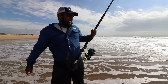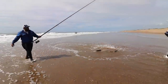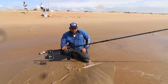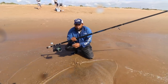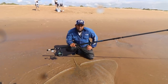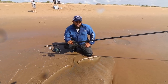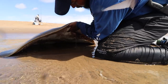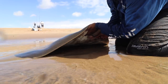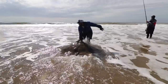As you can see, the diamond there, Mo is actually helping me land it. Managed to land this diamond, which put up a beautiful fight on 30 pound Daiwa J-Braid, with my Saltiga 8000 and my Grinder Elite 15 foot, 6 to 8 ounce, the heavy version. Just want to show you guys quickly why we use circle hooks. Got that fish in the proper place. As you can see, in the corner of the mouth, that's the circle hook there.